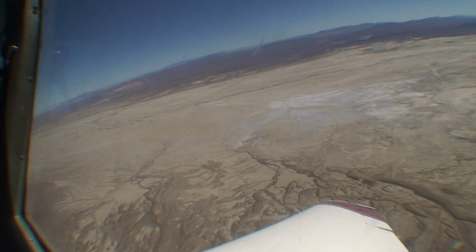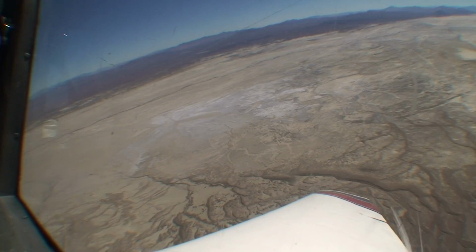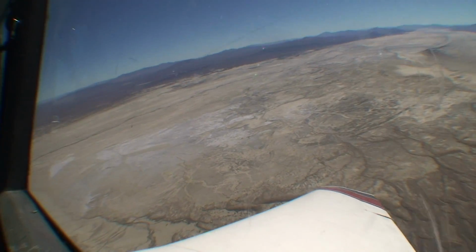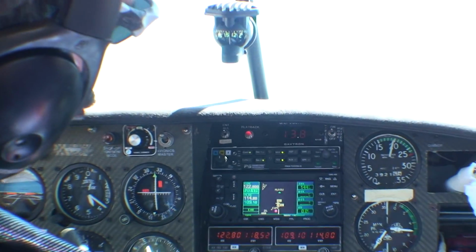For example, we're at about 4,000 feet in a high desert environment, and in the late summer, the temperatures here can skyrocket, and what that does is create a very high density altitude, which can be as high as 8,000 feet, sometimes skyrocketing up to 10,000 feet, and it dramatically affects the performance of your airplane.